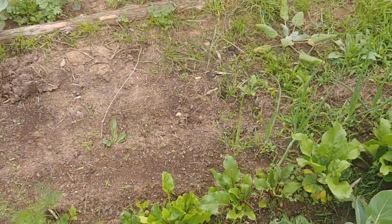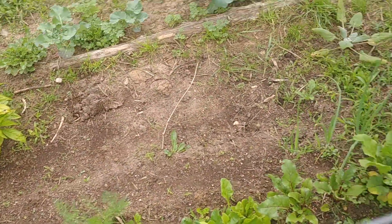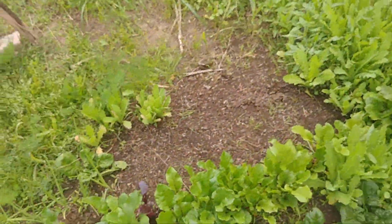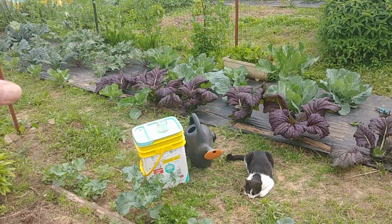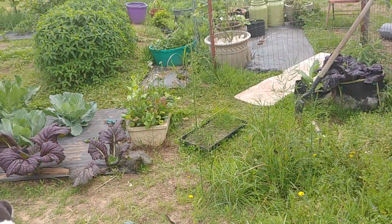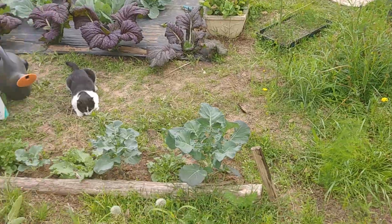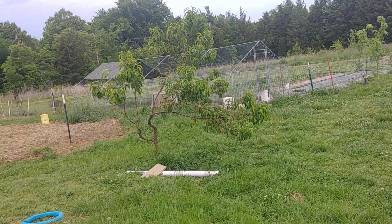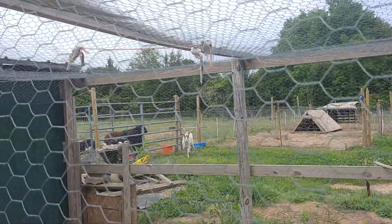I have carrots here too. And up here, I had kale and fed it to the rabbits. I'm just going to pick leaves off of that kale. But this kale I pulled and planted more carrots. So I'll have early carrots, later carrots, and I'll probably plant a row of carrots out there. Yeah, that's what I'll do.